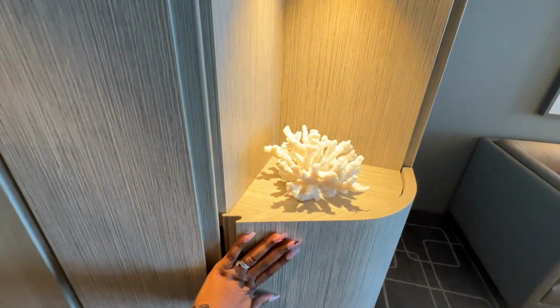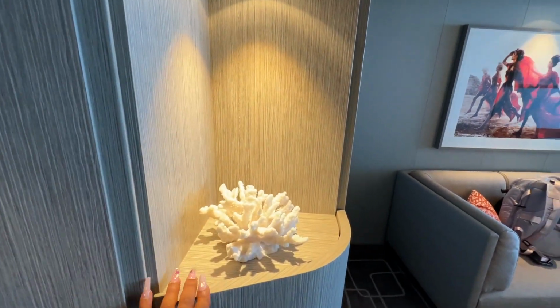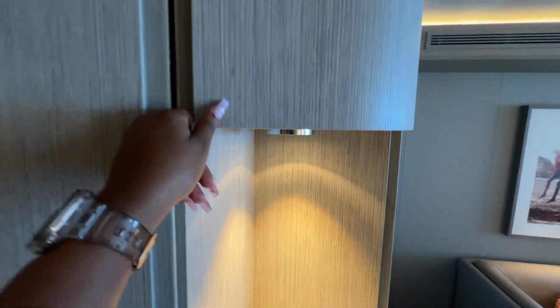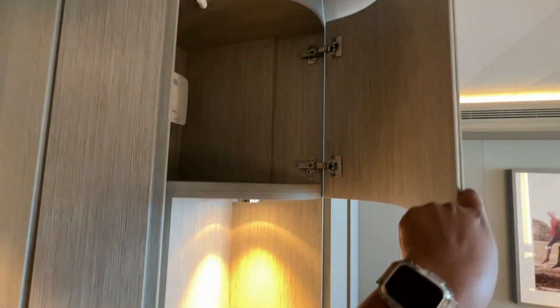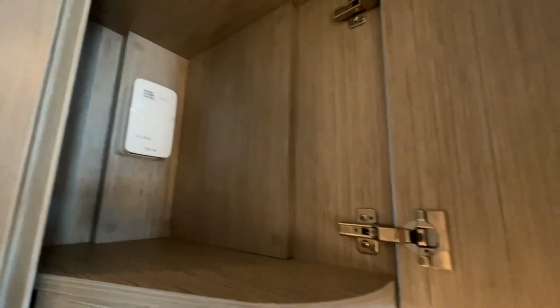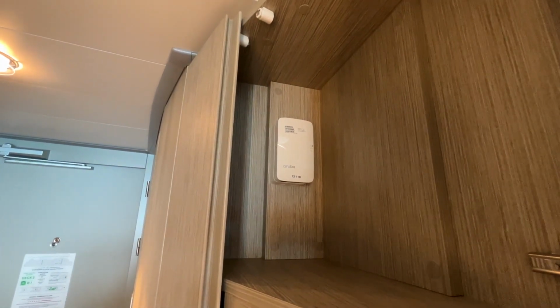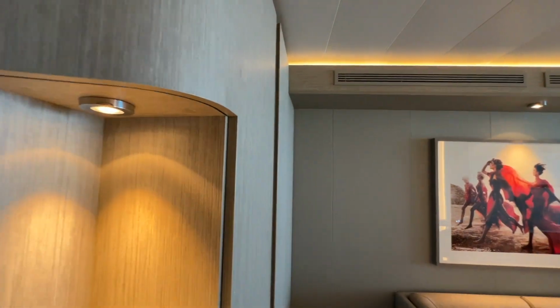You have a little storage area right here. Not storage. A little art decoration right there under light. And there's more storage. Okay, same place. Aruba, I would like to say that it's the Wi-Fi. It looks like the Wi-Fi, but I'm not a tech person, so don't quote me.